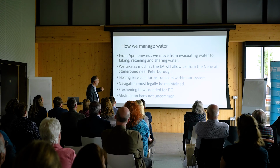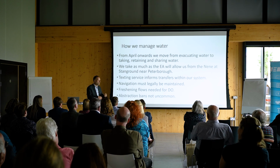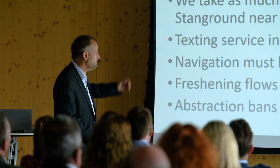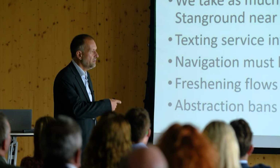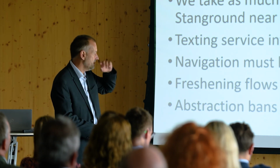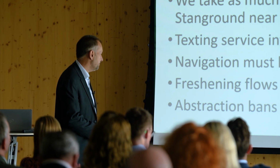Yeah, we have a texting service which allows us to control how much water is being taken off our system, and obviously we also try to keep flows for environmental reasons, because we don't want the DO, dissolved oxygen, to go below a certain level.